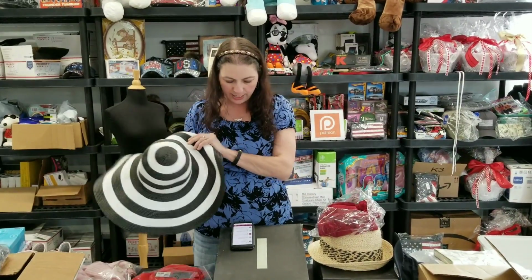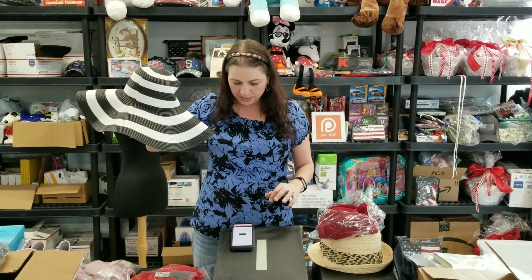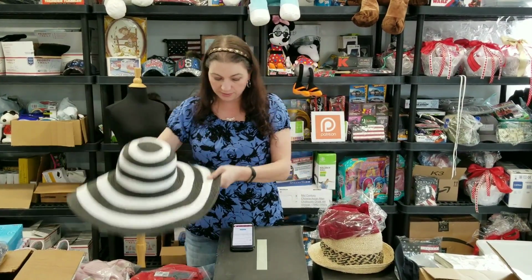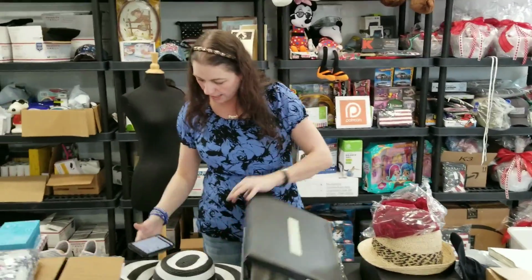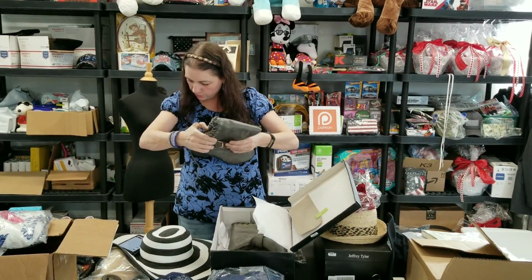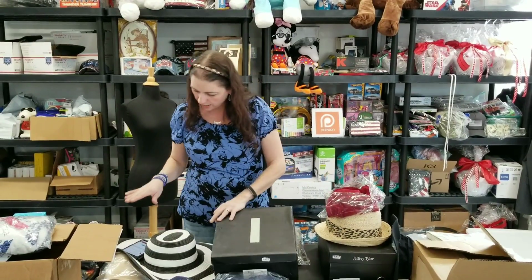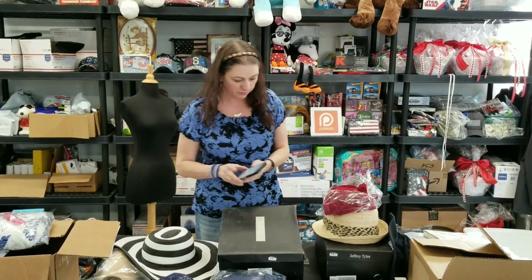Then I have this cute hat. All my hats I paid about $2 for. This one I made $4.55, so $2.55 is my earnings there. And then I've got these really tall wide calf buckle boots. These are gray. They're really, really cute. And so these were size 8. I paid about, I believe these were $4 is what I paid. I made $18.40. So on these boots, I was able to make $12.40.